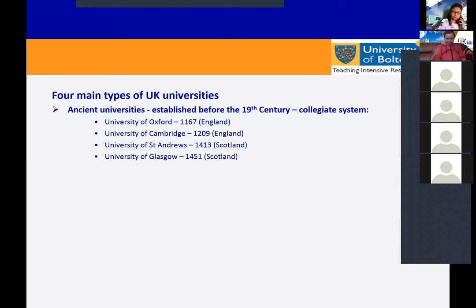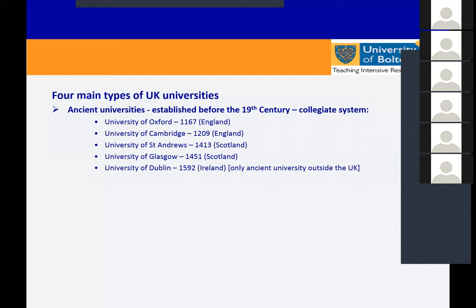Then we have University of Glasgow. This is an ancient university as well, established in Scotland in the year 1451. And then we have University of Dublin. This is in Ireland. It's the only university which is an ancient university and which is outside the UK. Just remember, Ireland is not part of the UK. It's part of the European Union. So these five universities are what we call ancient universities.